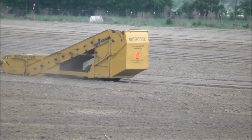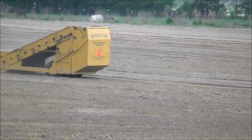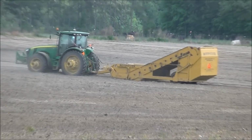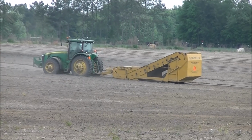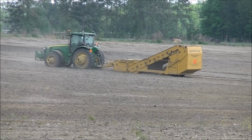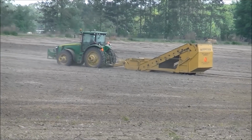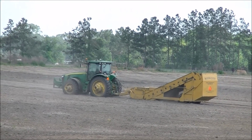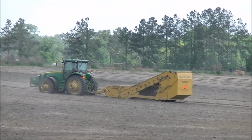Now they run this thing, and I think it's about 8 or 10 foot wide. They do make some that are bigger. It's a different manufacturer that are wider. I think they're 12 foot wide. But they go back and forth across these fields that they're trying to put back into crop production instead of tree production. And it saves a whole lot of manual labor.